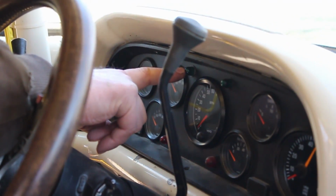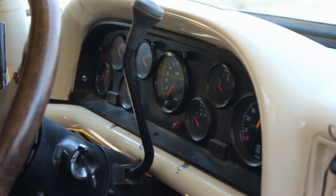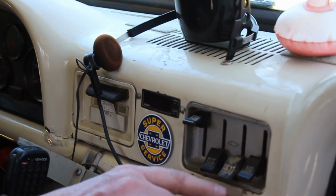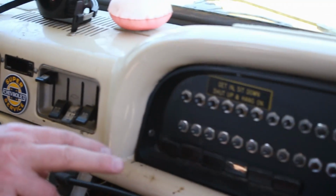This is a temperature light for the engine, and this is a high beam light. And over here we have the stock ashtray, which nobody's used for 30-40 years. Stock heater control, so the stock heater. This is the electrical center.